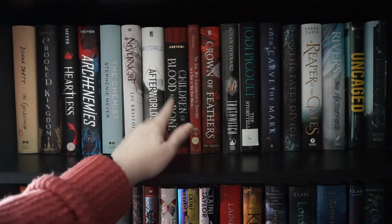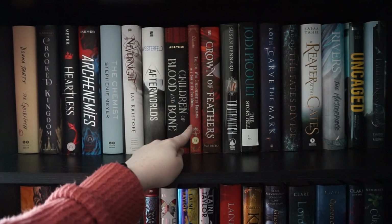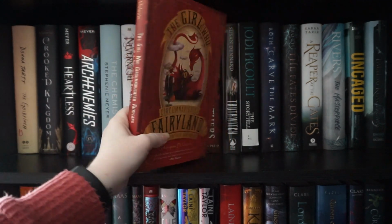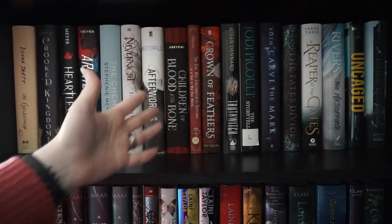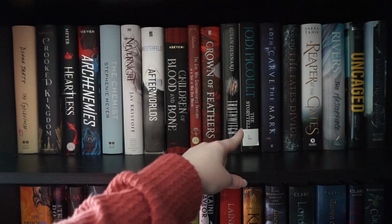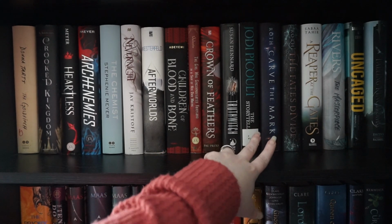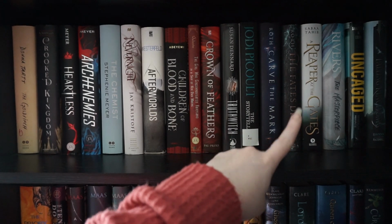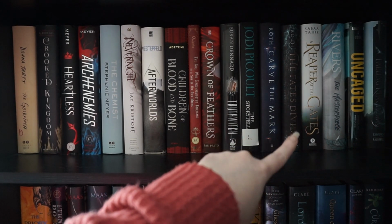Children of Blood and Bone. The Girl Who Circumnavigated Fairyland in a Ship of Her Own Making. It's a very small book, so one day I'll get to it. That's what I'm going to say about all these books. Crown of Feathers, I have Truthwitch, I have The Storyteller, I have some Veronica Roth right there. Then I have Reaper at the Gates, which I have read the first 2 books in that series, so I need to finally continue.